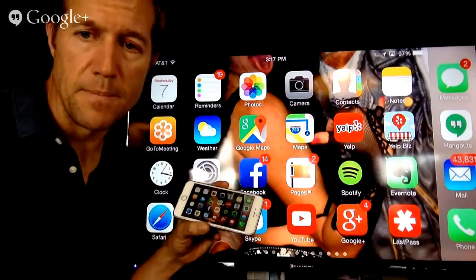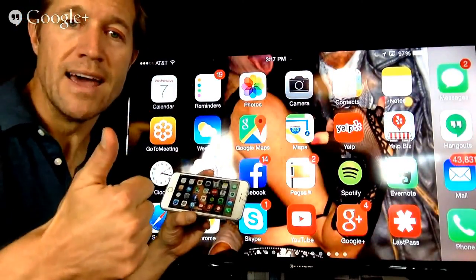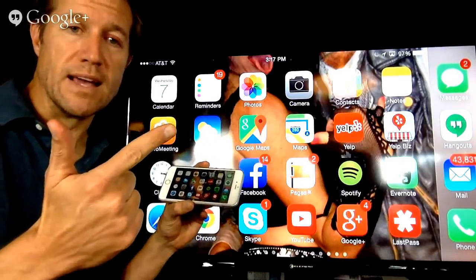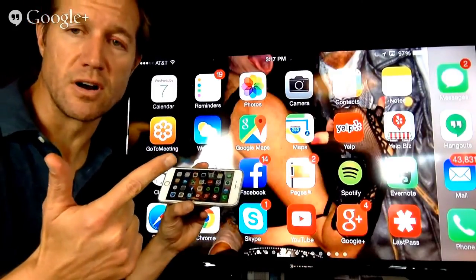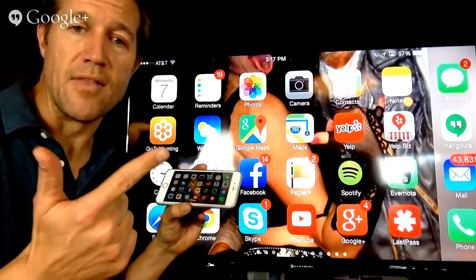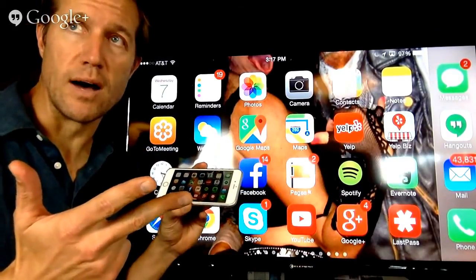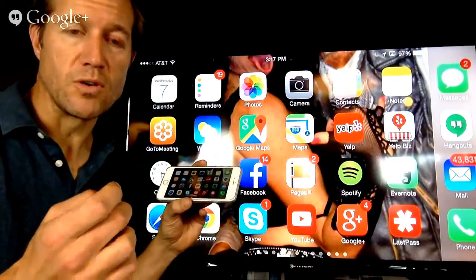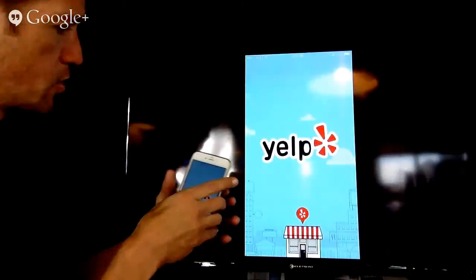And the really cool thing about this Yelp Biz app is that it actually will show you three things. Number one, it'll allow you to respond to reviews. Number two is it will show you the statistics of the people that have viewed your actual site, or your Yelp page. And the third thing is that it will actually allow you to respond to reviews. So you can do a lot with the Yelp app, and it's really cool. I'll show you what it looks like.